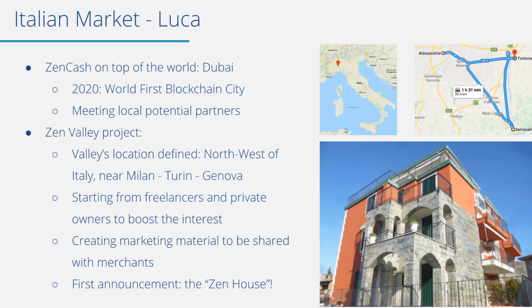Finally, we've got already one person that was excited to join the project. It's actually a house owner, and he had in mind renting his house on Airbnb. He completely changed his mind when he knew about this project, and so he will have a website with the ZenCash payment method integration, and you will be able to spend some nights like if you were renting the house on Airbnb, but you will actually rent it on this website using your own Zen. So if you are willing to spend some days in Italy or even your vacation, this should be live in a matter of 1 or 2 months maximum. Of course, we will be spreading the link of these and all the other merchants and privates that will join our valley.